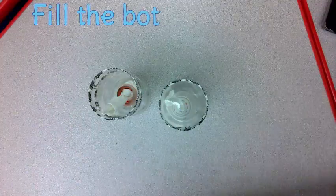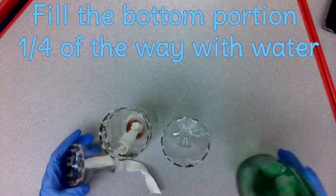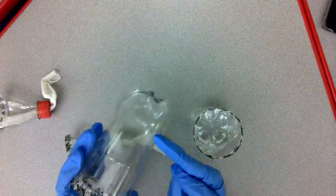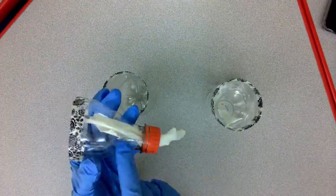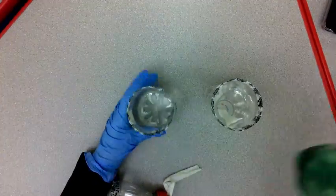So if I have water put in the container like that, the wick will reach. Now we're going to fill the bottom of the container about 1/4 of the way with water. And we'll put our wicks in, and they will start to become saturated or fill up with water and travel up to our roots.